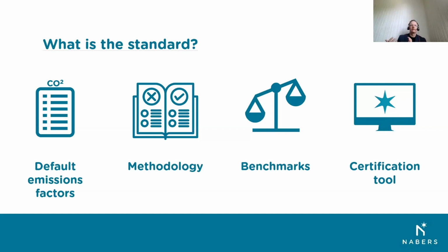And then the certification tool itself, which is just a way of actually taking all of the construction data for your building, essentially a list of the materials, how much steel, how much concrete, associating those with an emissions factor, and then getting your certification. Now, as we've done and seen in the operational emissions space, those three tools up the front, default emissions factors, methodology, and benchmarks, will be publicly and freely available for everyone to use.